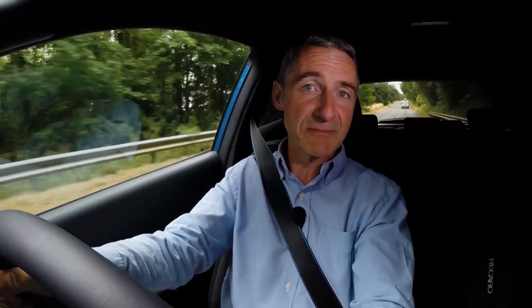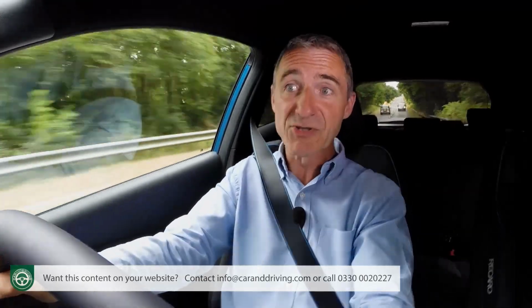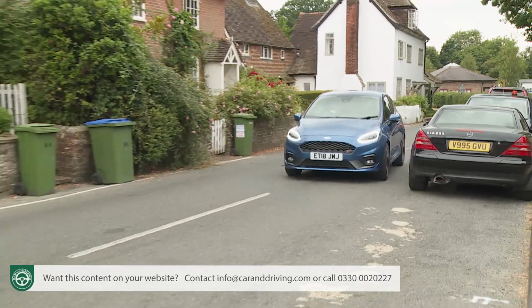Let's get to the quoted readings. 47.1 mpg on the combined cycle and 136 grams per kilometre of CO2. That's pretty much the same as you get from a Volkswagen Polo GTI and significantly better than the results returned by a Mini Cooper S.